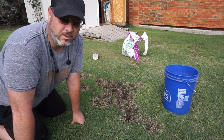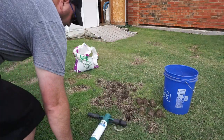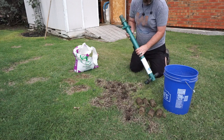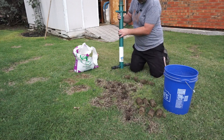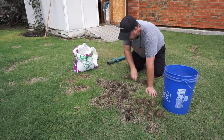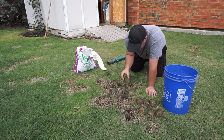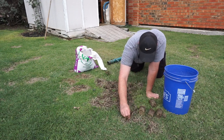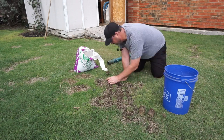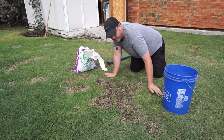Alright. So now I'll go pull some more, fill in the rest of these, and then I'll show you how to backfill the holes over here. Alright, I should have enough plugs here. Finish this up. Alright, looks like I need three more. So I'll grab three more.